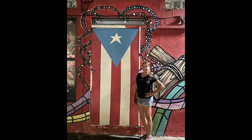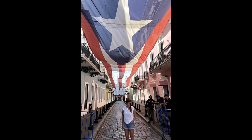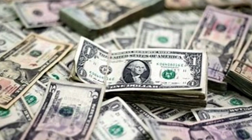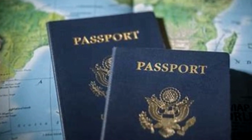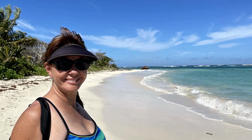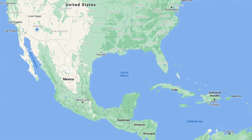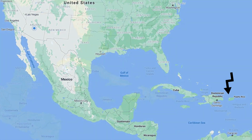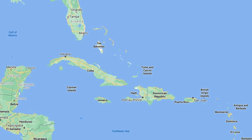Since then, Puerto Rico has been an American Commonwealth. What's that, you ask? Well, it's kind of like normal America, but not. The land is owned by America, they use US dollars, and residents have US passports, but they don't pay taxes, they can't vote, and they predominantly speak Spanish. It's a little weird, but basically feels like any Caribbean island. Speaking of which, where exactly is Puerto Rico? Well, it's a little more than 1,000 miles southeast of Florida, and it's in between the Dominican Republic to the west and the Virgin Islands to the east.